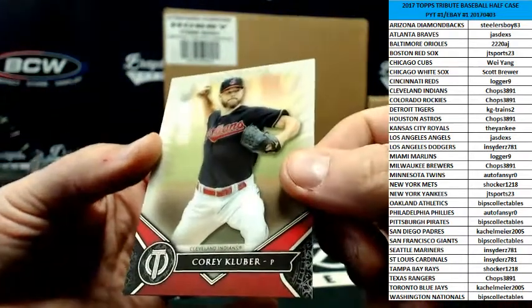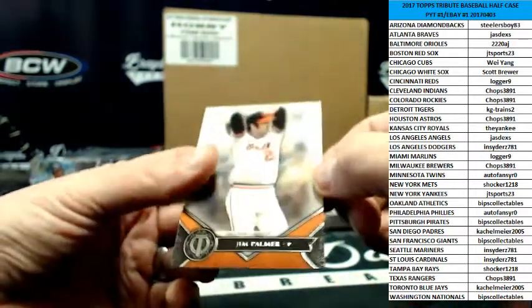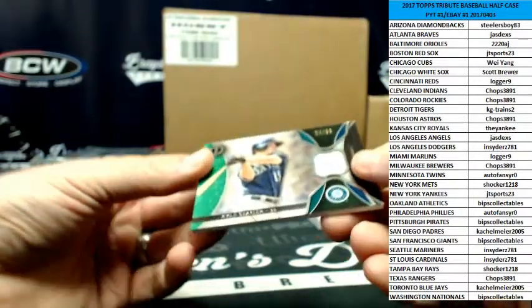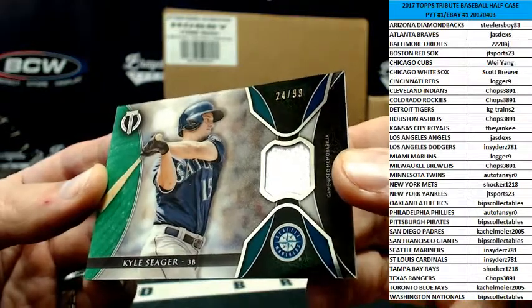We got Corey Kluber for the Indians. Jim Palmer, the Orioles. And jersey card, 24 of 99 green, Kyle Seager for the Mariners.